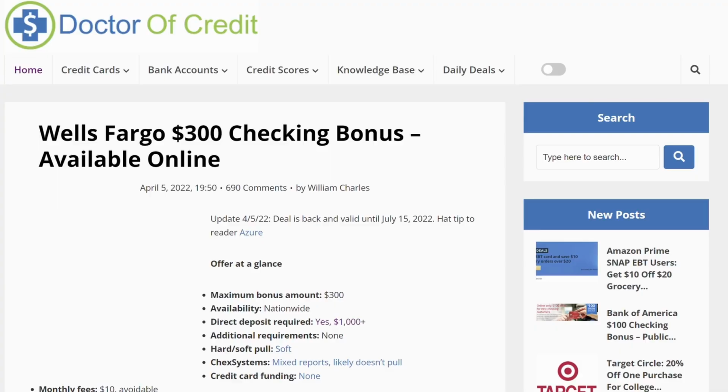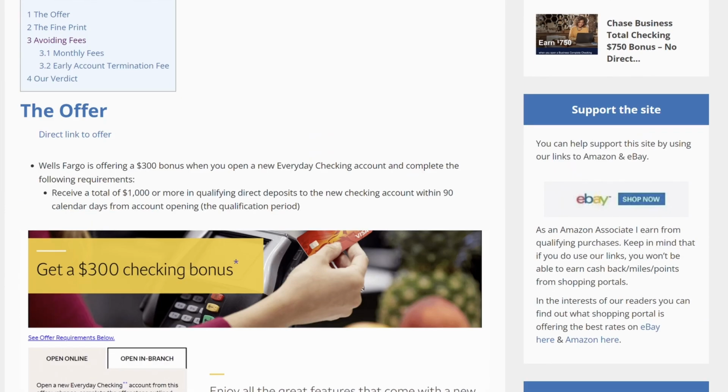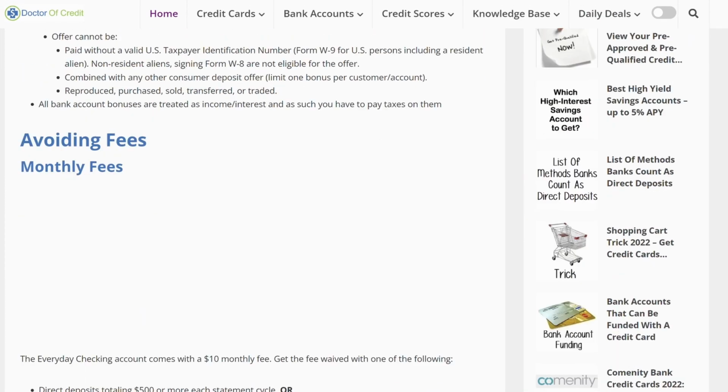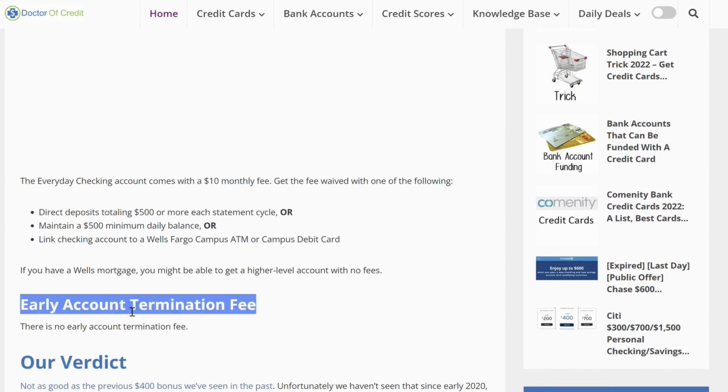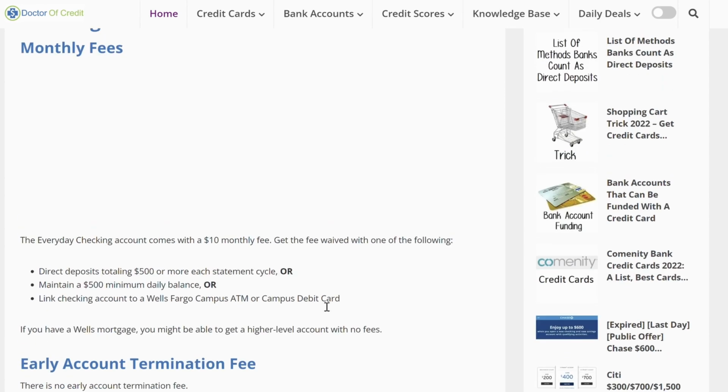But let's get on to the actual number 4. The actual step number 4 is to take a good look and make sure there's no gotchas or any other fees that are going to eat away from your ROI, that are going to eat away from your bonus. So take a look at those fees, take a look at those little gotchas that they have down there. Luckily for us, on the full post that Doctor of Credit has, they're going to show you if there's any monthly fees or any early termination fees. You want to make sure that for the most part, you're going to be avoiding monthly fees and you're going to be avoiding that early closure fee that some banks have.